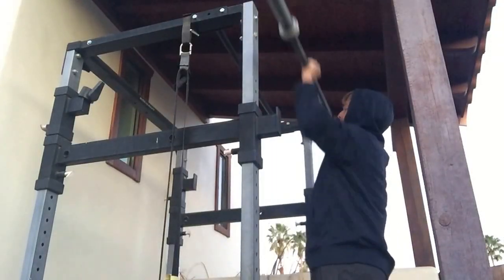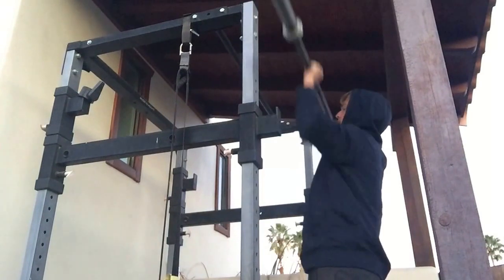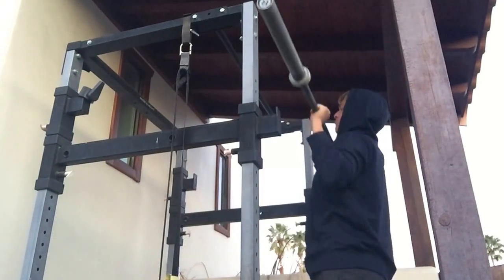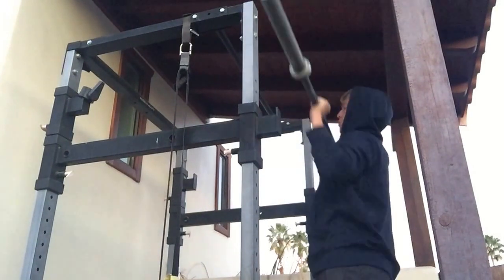It is Saturday, April 2nd. More importantly, it is shoulders and triceps, my favorite muscle group personally.